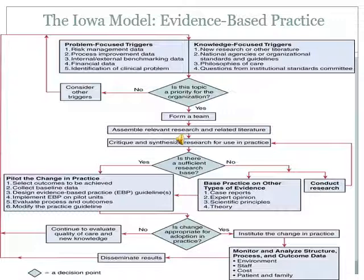If there is a sufficient research base, then we will conduct the pilot study or pilot program. But if there is no sufficient research base, then we will determine if there is a need and resources available to conduct an actual research study. If so, we conduct the study, and then we go to the previous step. If there is still no sufficient research base, we can review and base practice on other types of evidence, for example, case reports, expert opinions, scientific principles, and theory, and then we can move to the next step, which is to conduct the pilot program.